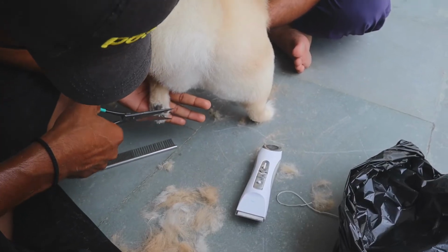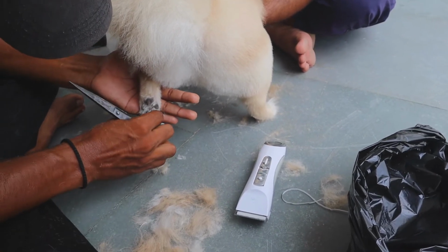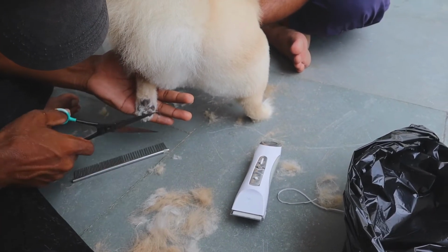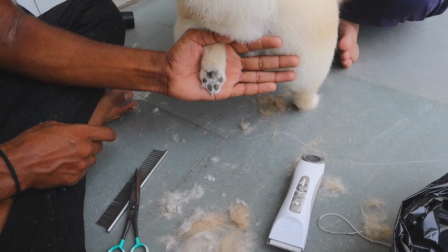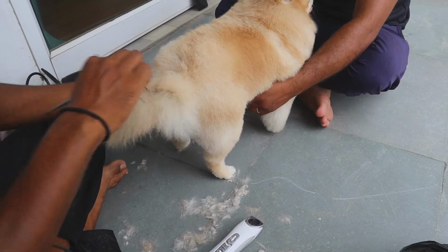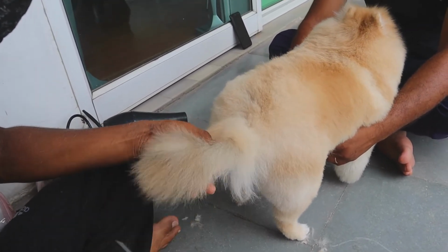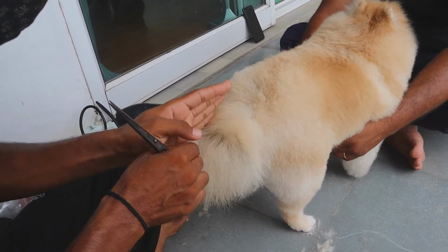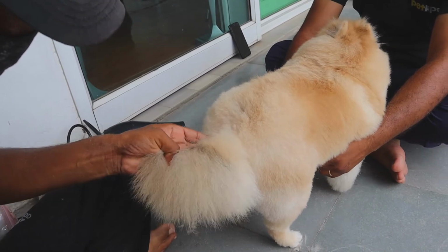You guys literally need to see a before and after of her paws. She had so much hair over there. In fact, she was almost slipping because of that. And now just see, her paws are so clean. Another one of my favorite parts for Pixie is her tail. We call her flower bud because her tail just comes up like a flower. You will see.